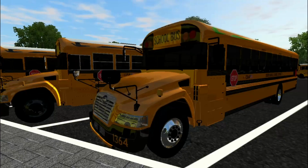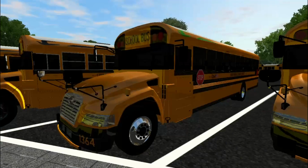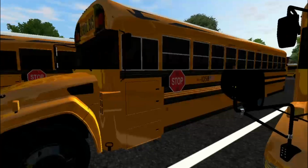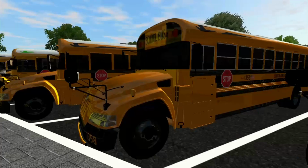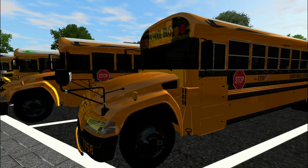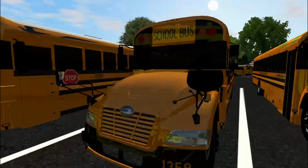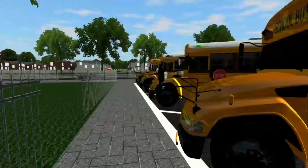Both of these are 2016s, so they both are propane powered buses. I love the chrome package, except that I wish the mirrors were chrome. That would be better. This is a 2015 Bluebird Vision. It's got the standard black logo, which means these are diesel powered Visions. So they got 6.7 Cummins ISB with 2500 series transmissions.